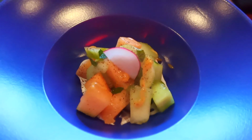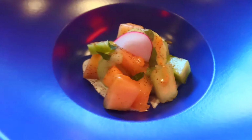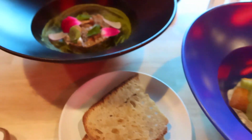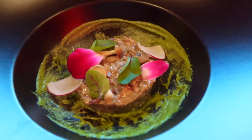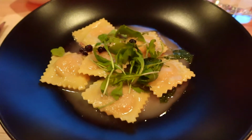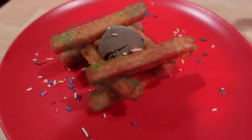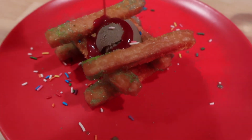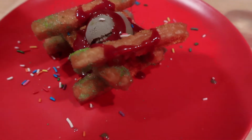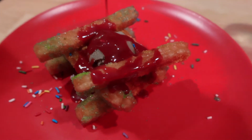For my starters, I ordered the melon salad, and I had the mushroom tartare again because I enjoyed it so much from my lunch here the day before. I also had the heirloom winter squash ravioli as my main, and for dessert I had the churros with ube ice cream. Ube is a sweet potato, so it was a really interesting dessert and I absolutely loved it. It also had a strawberry caramel sauce.